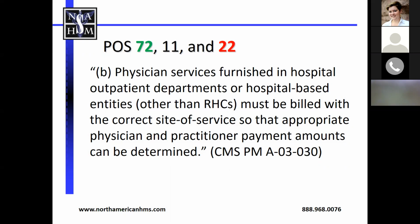I argue that because we're not an outpatient department, we probably still bill place of service 11. And frankly, it doesn't matter to us, because we all know there's not a place of service indicator on our UB in the first place. So the issue becomes what happens on all of our commercial claims and on our non-rural health clinic claims, et cetera, et cetera.